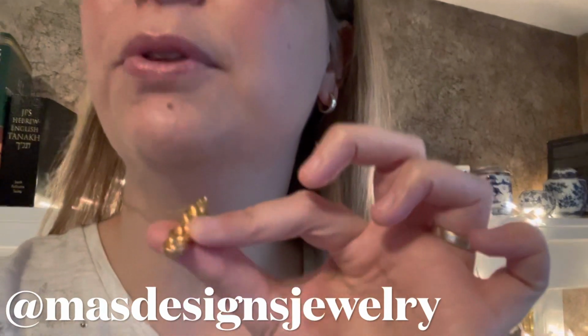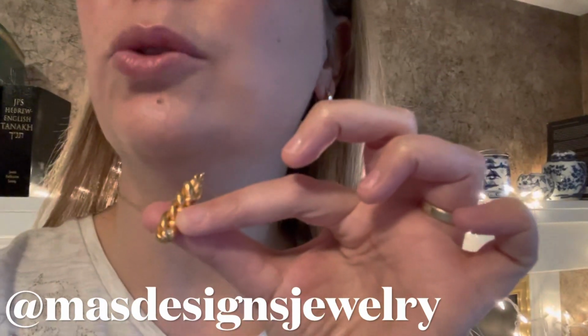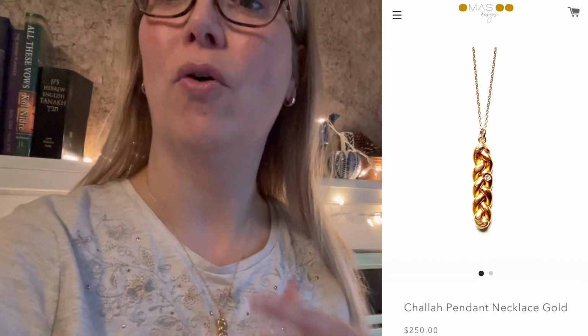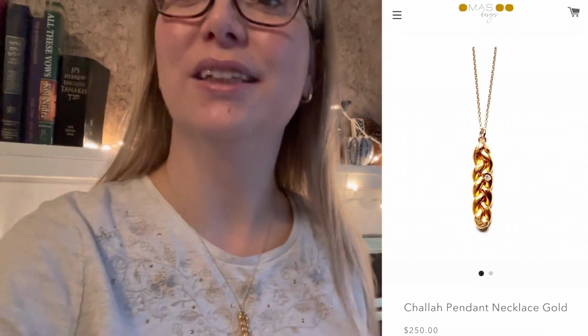So it's really beautiful and unique, and as a Jewish challah baker, I really appreciate the symbolism, and it is a way to say, how do I say I'm Jewish without saying I'm Jewish? So I like the subtlety. I mean, I always wear a Magen David, the Star of David, but sometimes I switch it up with this.